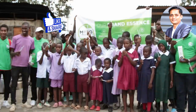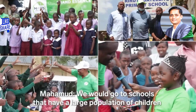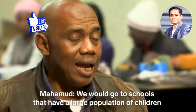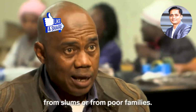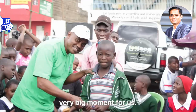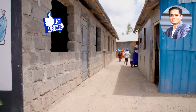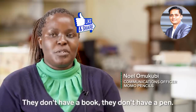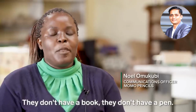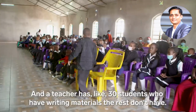So far, they have donated more than 50,000 pencils. We would go to schools that have a large population of children from slums or from poor families. Just to empower them was a very big moment for us. We followed them on a recent visit. So you have children going to school, they don't have a book, they don't have a pen. You have a class of like 60 students and a teacher has like 30 students who have writing materials, the rest don't have.